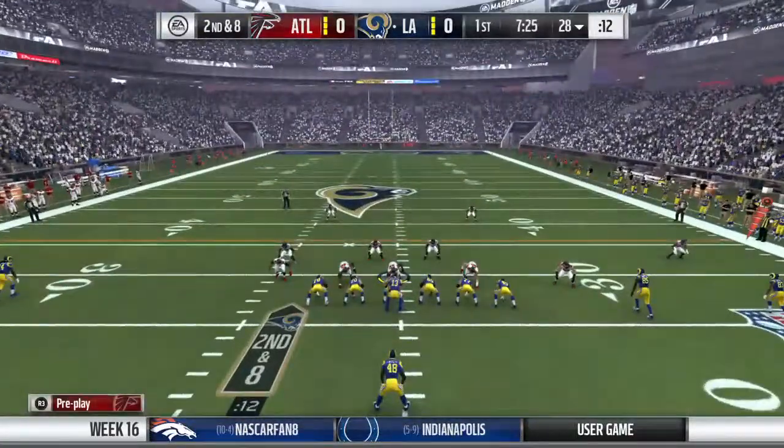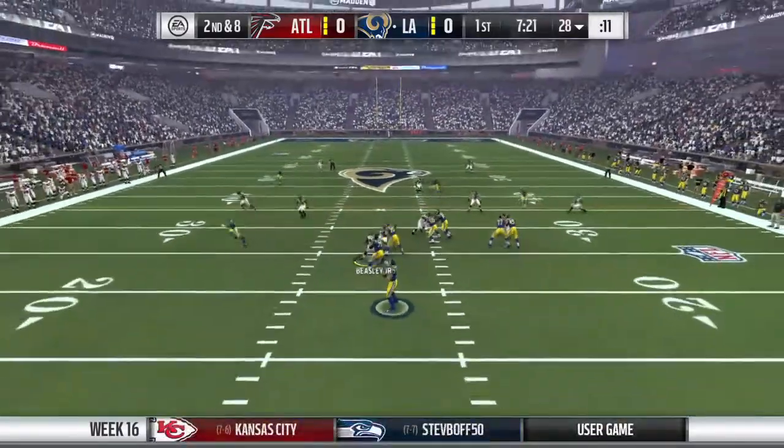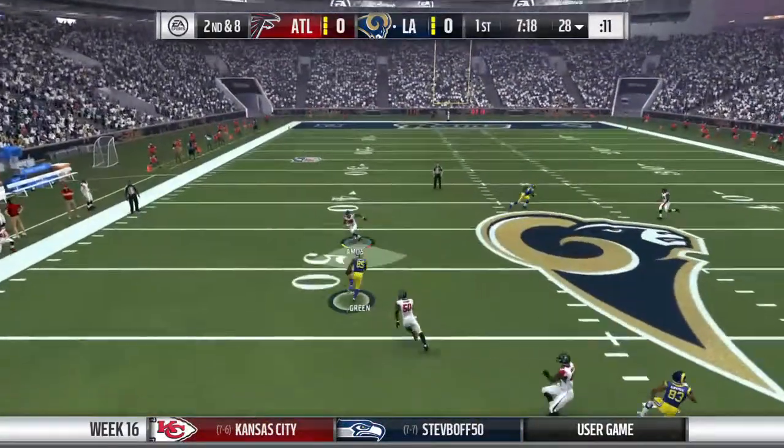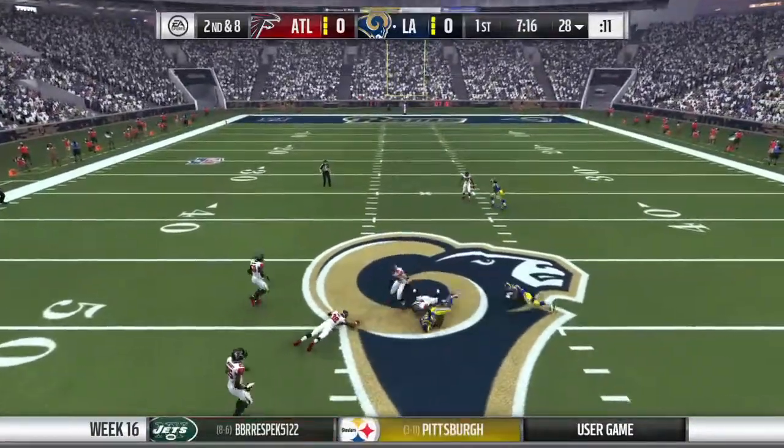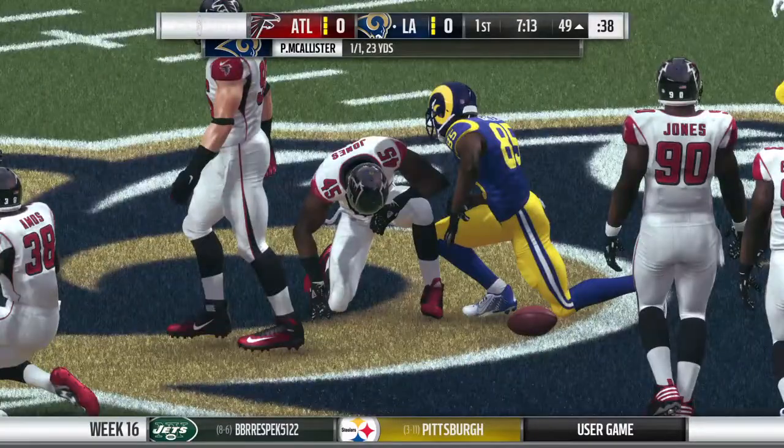Let's go! Green, 39! Green, 39! Off the play fake, he'll look to throw. This one grabbed by A.J. Green. And he'll be taken down, but not before he gets into enemy territory.